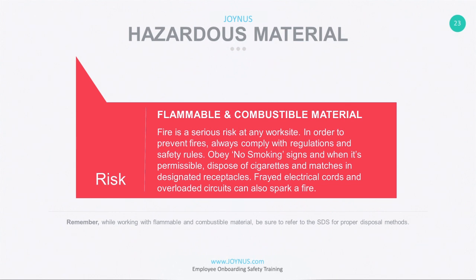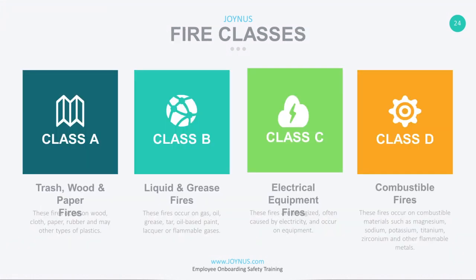Dispose of flammable waste and scraps by placing them in metal containers. There are 4 classes of fire. Class A are trash, wood, and paper fires. These are fires that occur on wood, cloth, paper, rubber, and many other types of plastics. Class B fires are liquid and grease fires. These occur on gas, oil, grease, tar, oil-based paint, lacquer, or flammable gases.